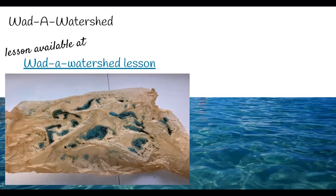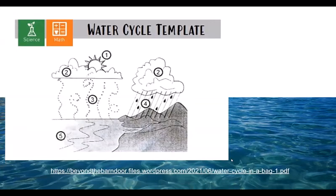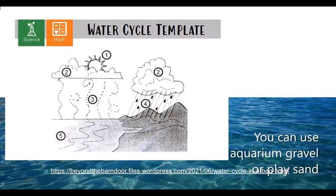A great activity if you have a huge piece of paper and you do it on a floor with all of your students around it, and they can all contribute to the materials that would be going into the water. So just another example of another lesson. The water cycle in a bag, this you've probably seen before.